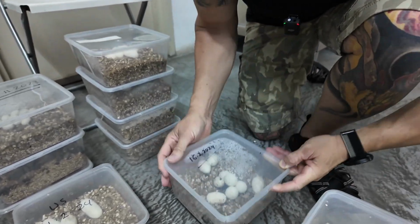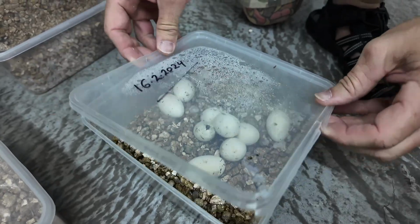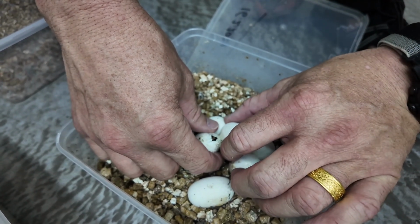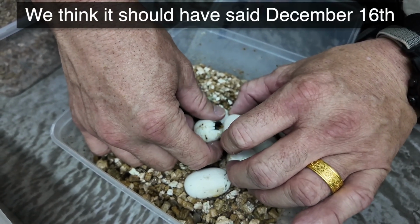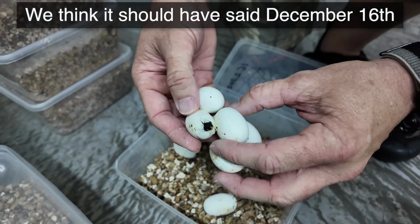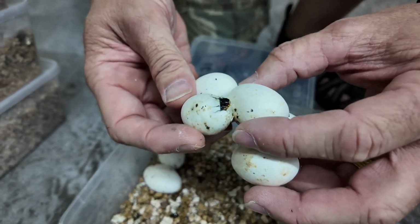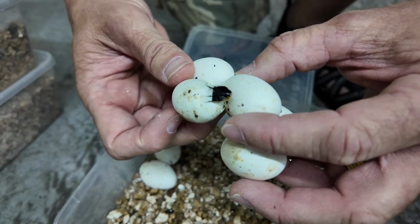I don't know what these are. February 16th. Something's going on here. Oh, here we go. Mangroves. Melanota. Hey, dude. You want to come out? You look like you do. No? Maybe not. Come on.